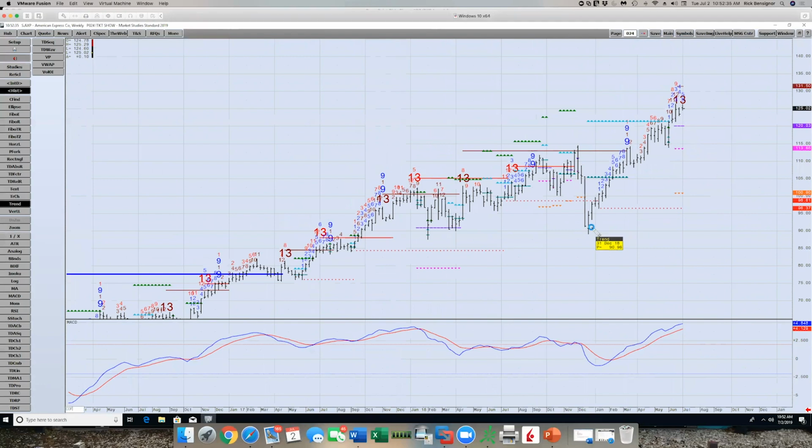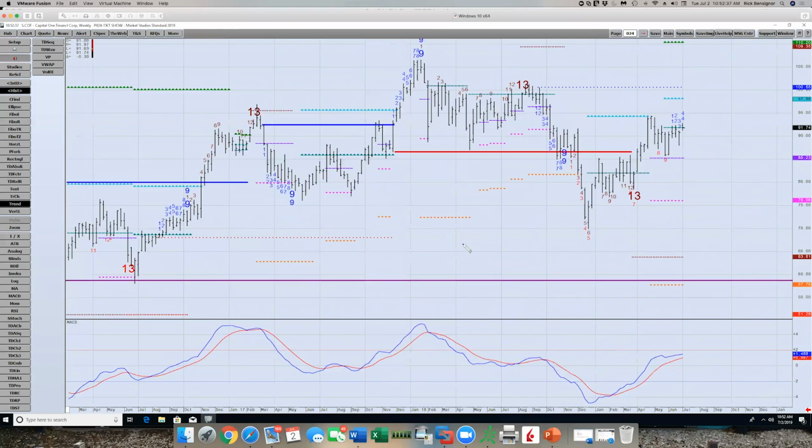Capital One Financial, COF. So this is definitely more of a trader's type of stock. 13 buy signal here, or again, downside exhaustion, upside exhaustion here. And if it makes it easier, so that's the upside exhaustion. Here's downside exhaustion. The upside exhaustion sells off to a 9 down, which sells off to a 9 up. What's a 9 up? 9 consecutive Fridays that the close is greater than the close from 4 Fridays prior.